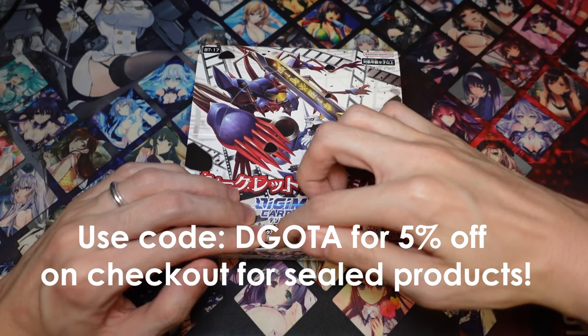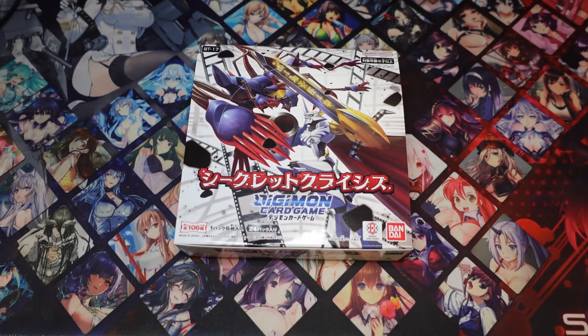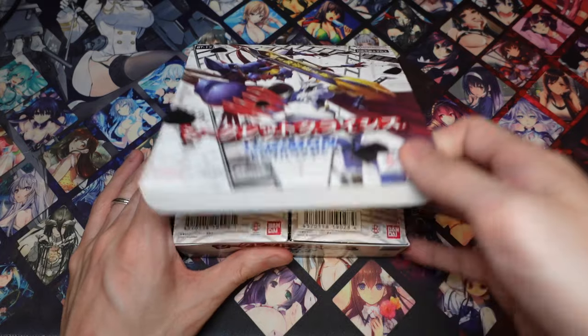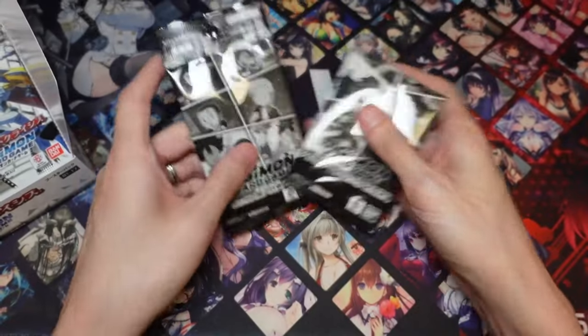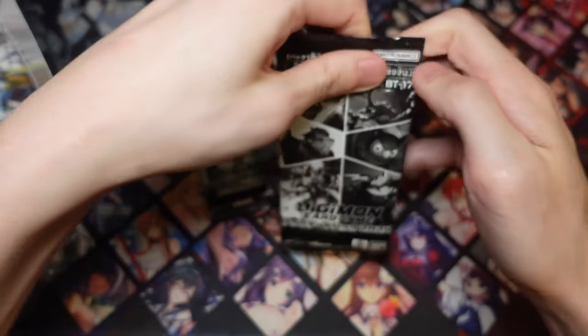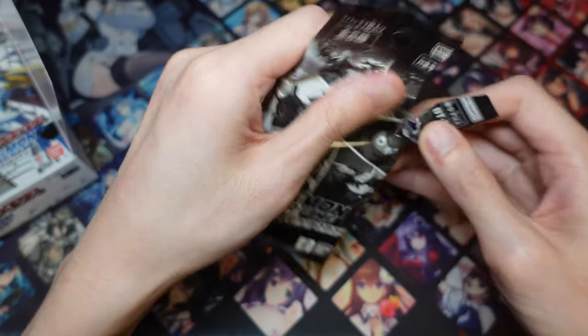And let's get right into it, because last time we got a box from Arc Black Cat, it was fire, so hopefully we'll get some fire this time around as well. So let's open this up. We're not going to go over this slowly because we already did that yesterday. We're just going to go over the rares and any foils that we get.